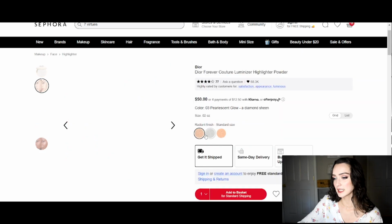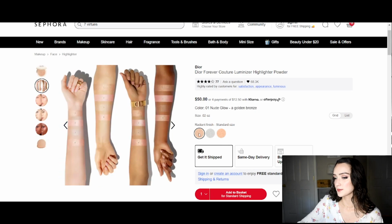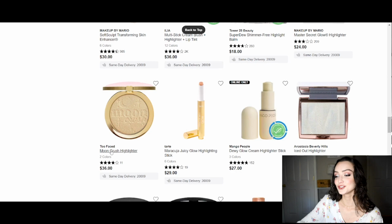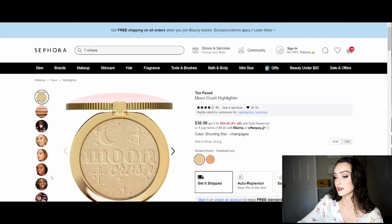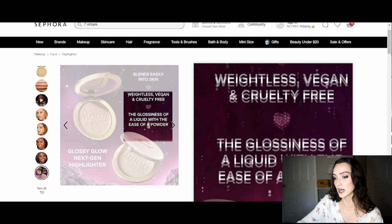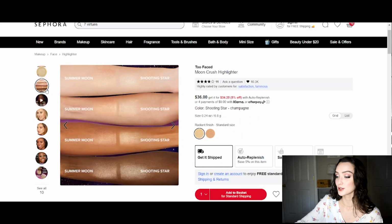Yeah. I mean, honestly, I feel like any of those tones would work on my skin tone, but I don't usually like something too golden or too pink. I want something to look kind of natural. So that's what I would go with. I've also seen really great things about this Moon Crush highlight from Too Faced, which is sort of random. But from what I've seen, this is amazing quality, glossy glow, next gen highlighter, blends easily into the skin. It doesn't look like a stripe of white on your face, but it is super impactful, which I personally really like, an impactful highlight every now and again.